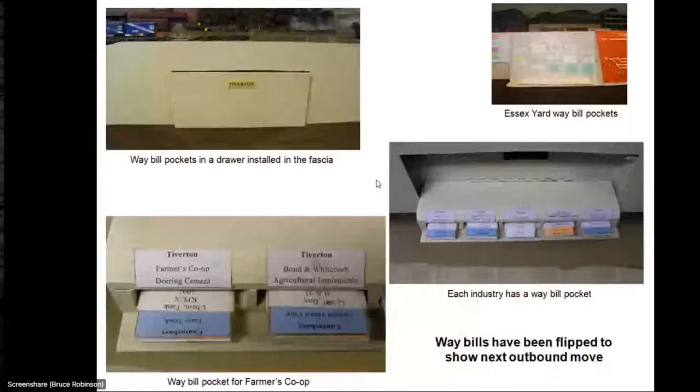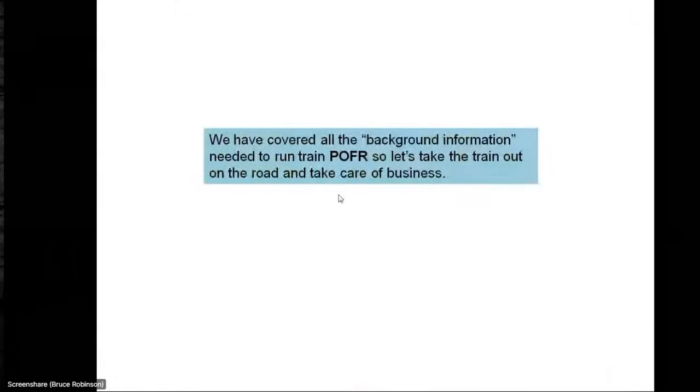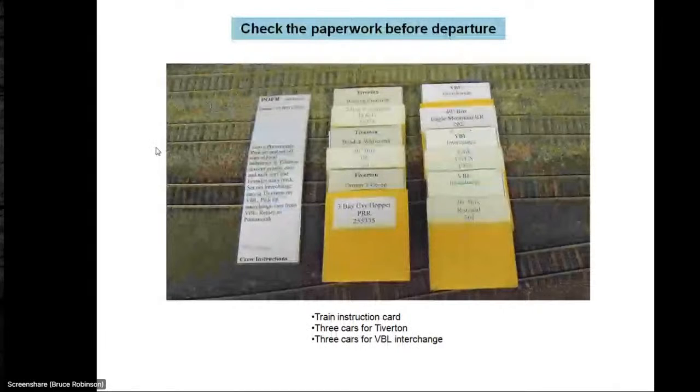We've covered all the background information needed to run train POFR. So let's take the train out on the road and take care of business. Check the paperwork before the departure. This is what the crew will get from the yardmaster. You have your instruction card. So in this case, we're running train POFR. We have waybills, and these have been blocked.